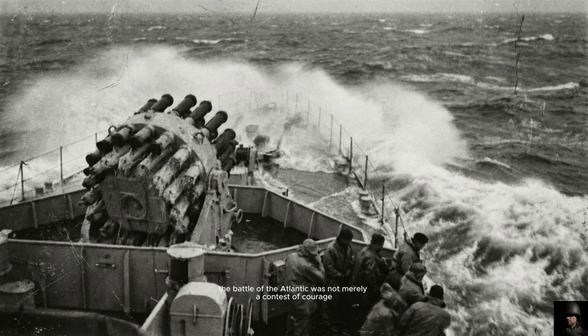The Battle of the Atlantic was not merely a contest of courage or industrial output. It was, at its core, a lethal geometry problem that the Allies were losing for the first 3 years of the war. In the freezing expanse of the North Atlantic, the German U-boat fleet, commanded by Admiral Karl Dönitz, had nearly strangled the United Kingdom into submission by exploiting a fundamental flaw in British anti-submarine technology.